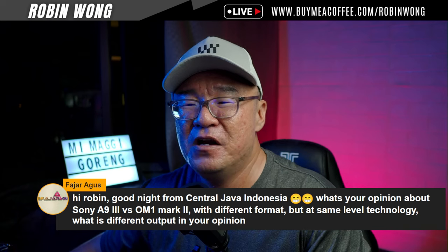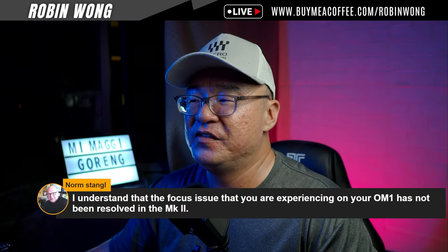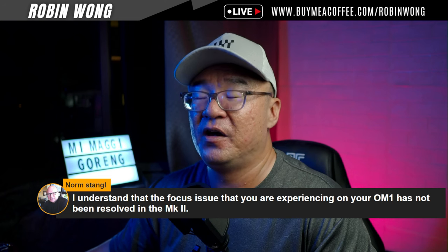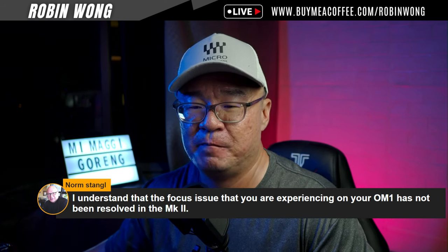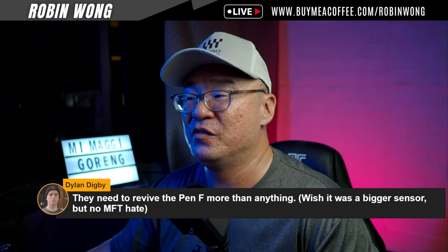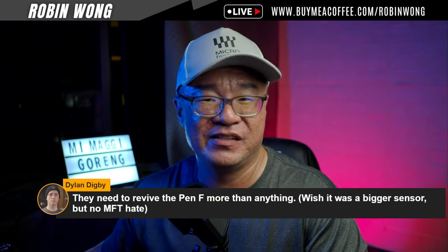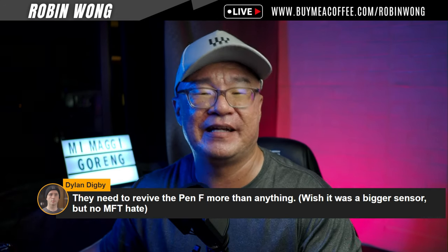Norm says, "I understand that the focus issue that you are experiencing on the OM-1 has not been resolved in the Mark II." Yes, that's what I understand as well. Dylan says, "They need to revive the Pan F more than anything. Wish it was a bigger sensor, but no Micro Four Thirds hate." I don't think the sensor is going to get any bigger, but I'm sure they can revive it if they want to.